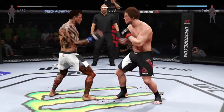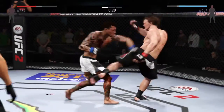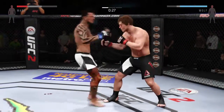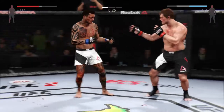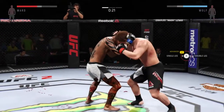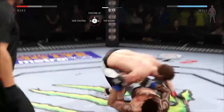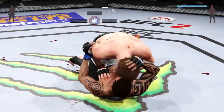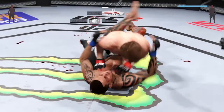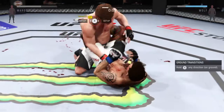That was a heavy kick, but he blocked it. Oh, nice. Tagged him. Softening his opponent up, trying to set something up here. And there's another nice kick. Very nice kicks here. Gonna try to complete the takedown again. He finishes the takedown late in the round. In full guard here.